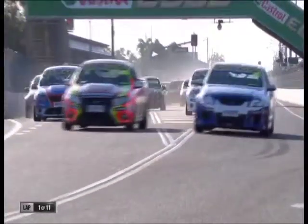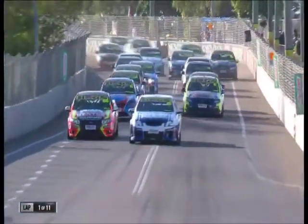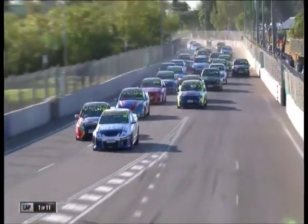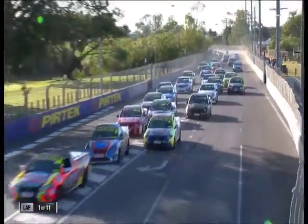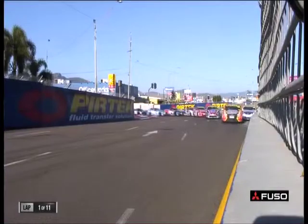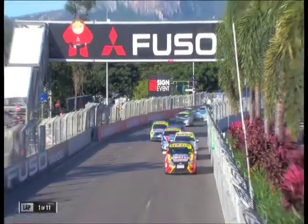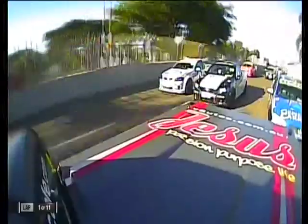And Dixon with a good start around the outside. He was the first of the Commodores, and he might just have the lead on the approach to turn 2. Good job from Jesse Dixon, leader into turn 2. Can the rest of the field make it through turn 2? Very tight here, but Dixon's run it wide on the exit of turn 2, giving that lead up to Walton. So perfect start now for Walton. He'll be happy with that.